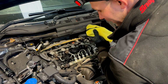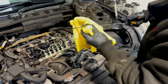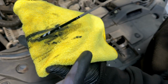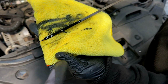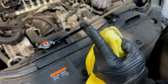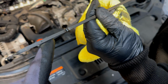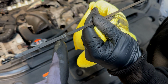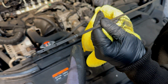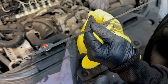Make sure it's clean. And now wipe it off, please. You see them two dots, minimum, maximum, wipe. And we've got the oil level here. Yeah, and if you can wipe that off, we've got an X mark on the other side. So that means if the oil level is at the X mark, you have an extra 1 liter of oil in the engine. This car has more.